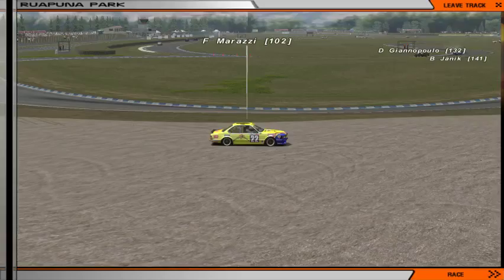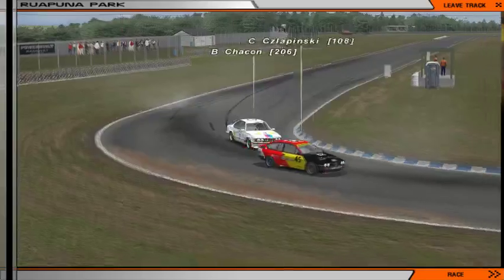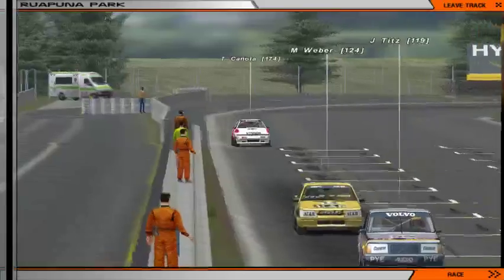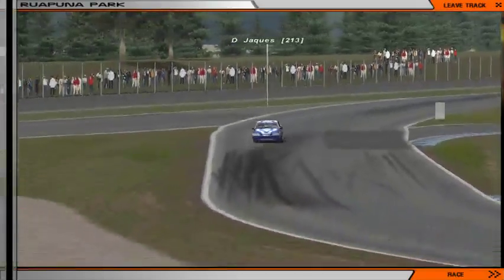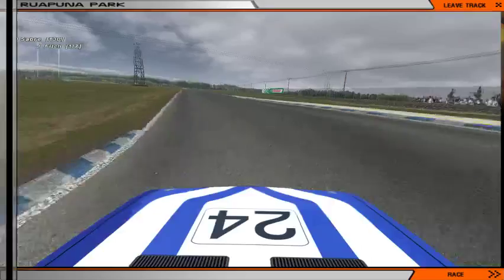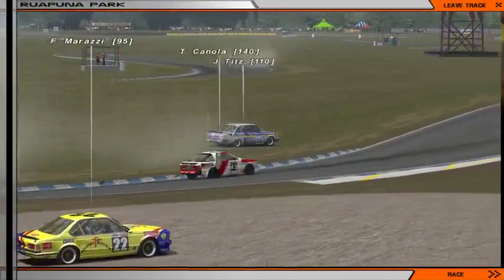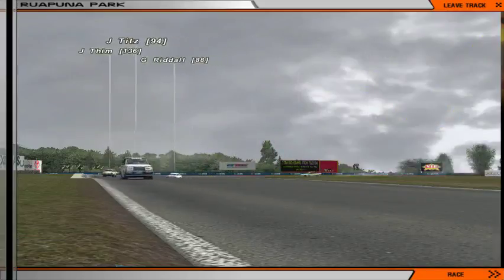But with that said, unfortunately both Raul Reb and Filippo Marazzi are in the gravel in turn 1. That's a bit unfortunate for them. Hopefully they'll be able to get out and continue in this race. As we can see here, both of them are still there, but Raul getting free now, just as the leader comes by. Oh, as Jan has a moment in turn 1, loses it. Goes on the inside of the track, and that means both Weber and Canola make their way past.